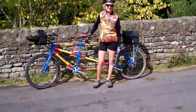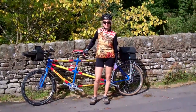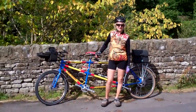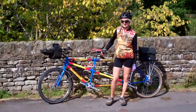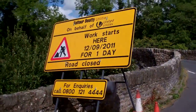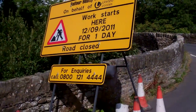We decided to abort our visit to Dent, seeing as we saw Ray up on the top of Barbondale. We'd only been waiting for ages for cyclists going through. So there you go. From here we're going into Sedbergh for some lunch. Now let's have a wander up the bridge. Looks like there's going to be some roadworks here. Start on the 12th of November for one day. There you go.